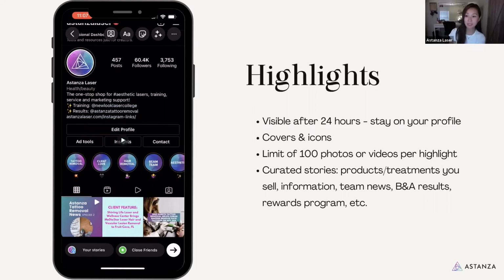We have Beam Team. Again, I think it's always important to highlight your team and give people an inside look at who's working at your business. It gives your brand some personality and lets people see what their favorite laser tech is up to. And it might help them get more booked appointments too. They might see, hey, Hannah did a really cool reel the other day, or I saw that on your highlight and I want to book a treatment with her. So that's something to look out for as well. So just be very specific with your highlights, make sure that they're organized and that you're constantly adding stories to those respective highlights.